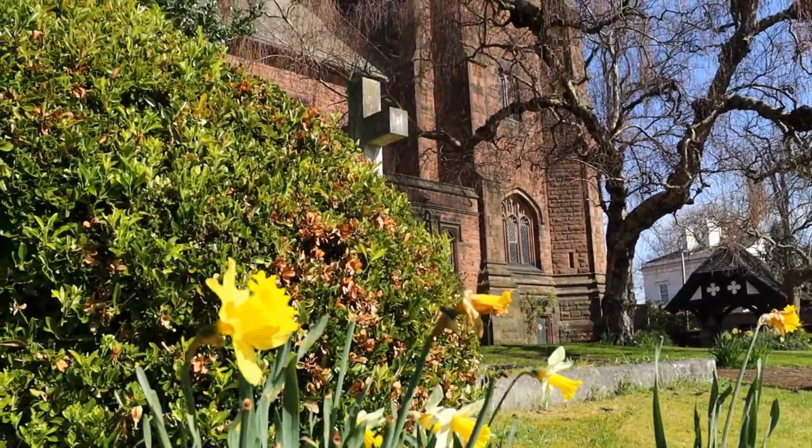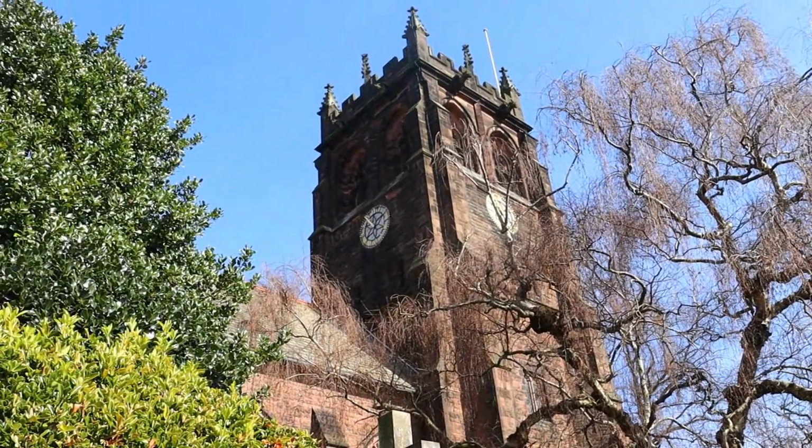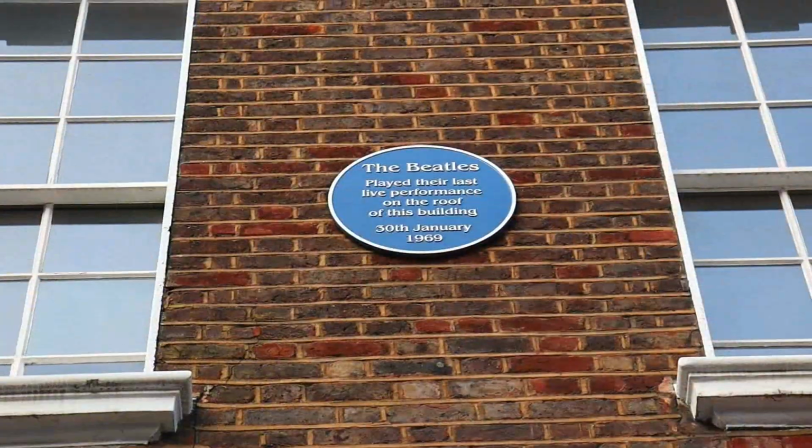We're just trying to find the village green bit where it likely was when they performed, because I doubt it would have been amongst the gravestones. Could be wrong, but it's a bit ominous. Could be a coincidence again, like the Eleanor Rigby gravestone. Not sure.